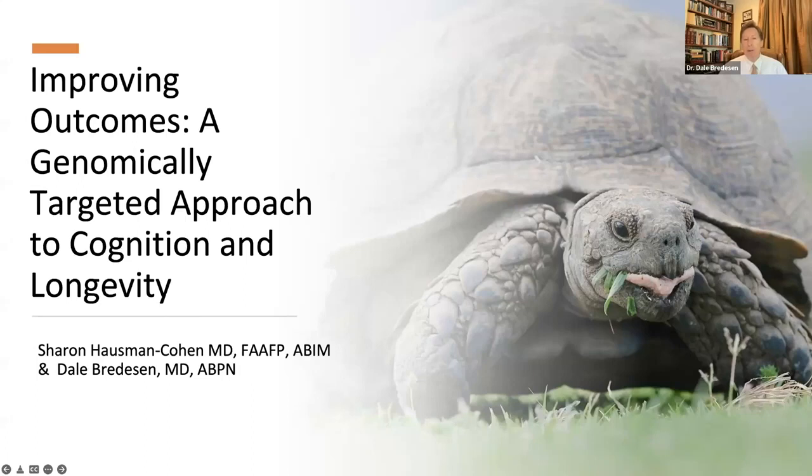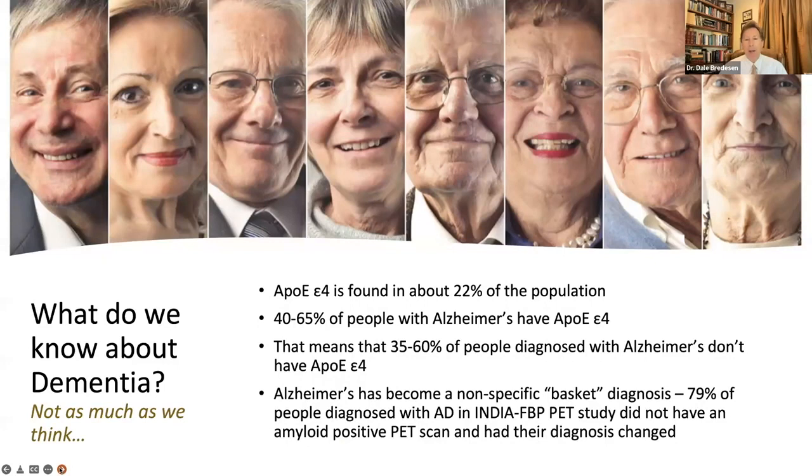This is more than just ApoE4, and we do tend to think about ApoE4. It is obviously the most common genetic risk factor, and in large studies, it accounts for 60 to 65% of patients with dementia. But of course, that means that about a third, in some cases more than a third, are ApoE4 negative.